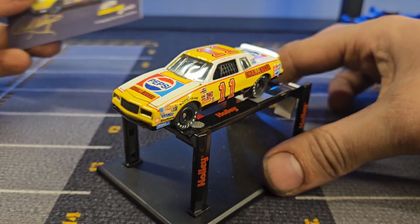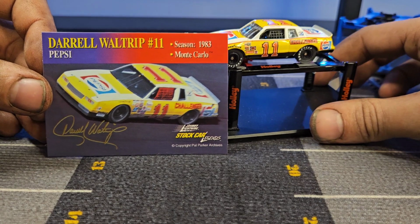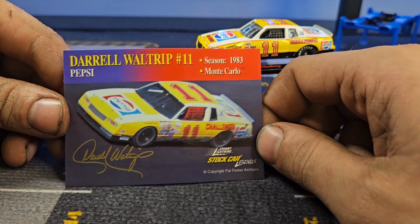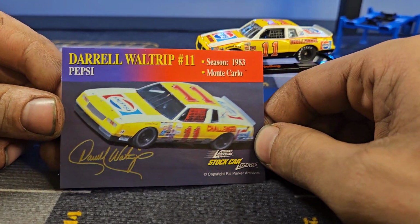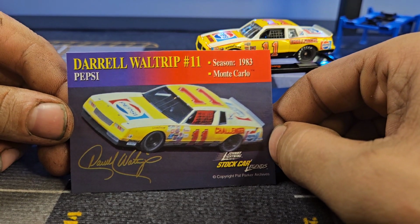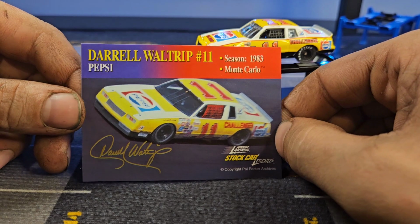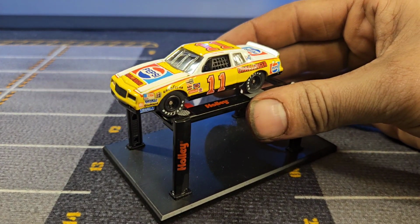So this is Darrell Waltrip's car. Of course, Darrell Waltrip is now an announcer for NASCAR. Very, very well-known voice. He's the guy that yells boogity, boogity, boogity before they go racing. So I'm sure if you've watched any NASCAR race in the last 30 years, you've heard his voice. Very cool looking car. I absolutely love this thing.